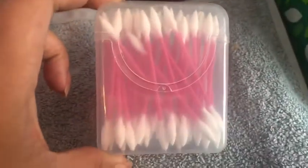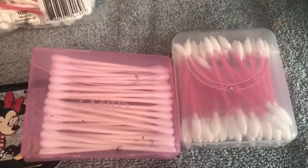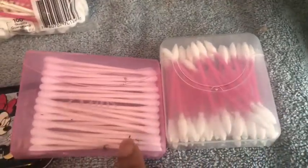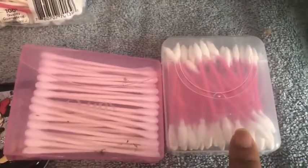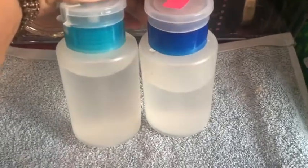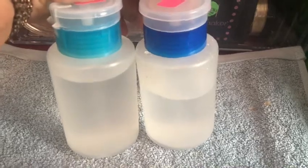And then I got another Q-tip holder box. This is different than this one. I prefer this one to this one. It's easier to get these out than that. And then these, in my last video that I showed, I just fill it up with water and use it for my makeup sponges to soak them instead of having to go to the bathroom all the time and do it.